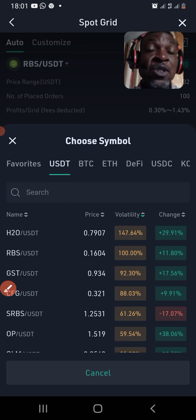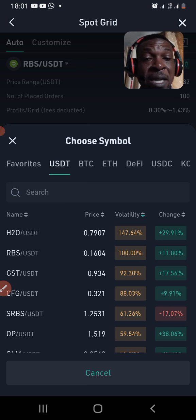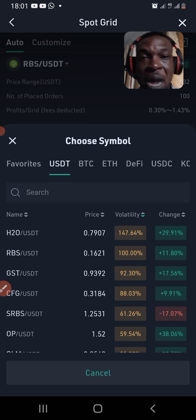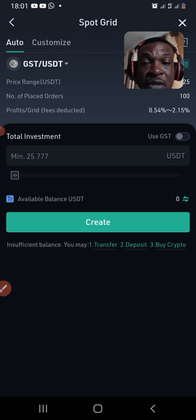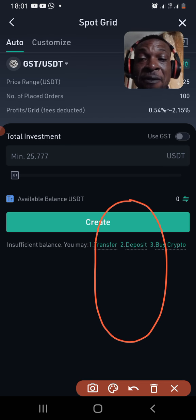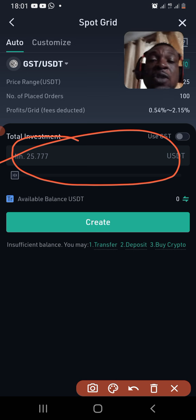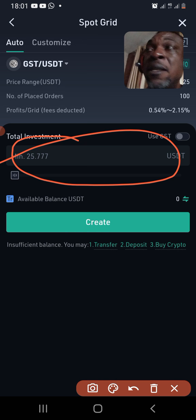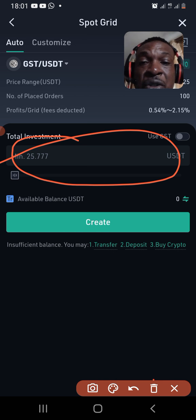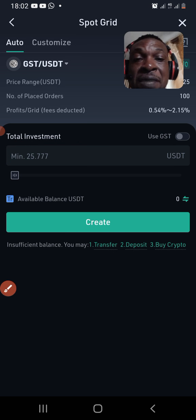If I didn't want to spend the 260 like I just spent right now, I could select another coin that will allow me a lower minimum amount. Do you understand? So let's go and pick GST, which is the next one. As you can see, GST is allowing me just 25 as the minimum. So this one is quite sweet. I've already spent 410, so we are going to move in 100. I think that's a reasonable amount.